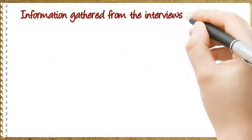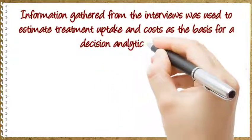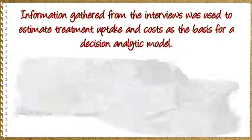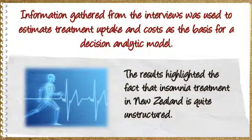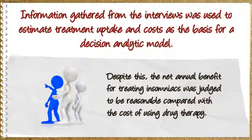Information gathered from the interviews was used to estimate treatment uptake and costs as the basis for a decision analytic model. The results highlighted the fact that insomnia treatment in New Zealand is quite unstructured. Despite this, the net annual benefit for treating insomniacs was judged to be reasonable compared with the cost of using drug therapy.